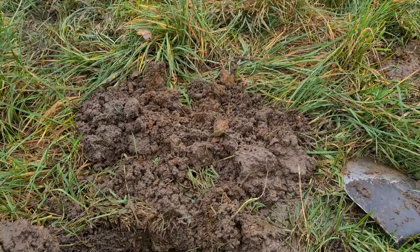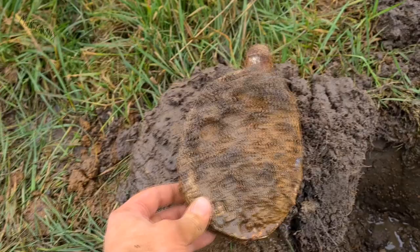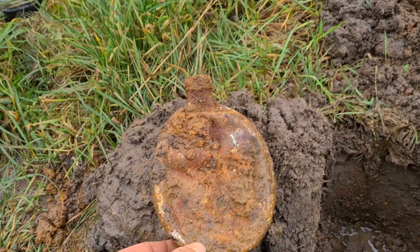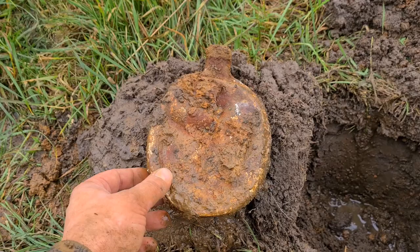But look at this, my first one, and it's flattened like a pancake. But that is a German field bottle, and I've never found a regular German field bottle before. So yeah, that's absolutely amazing. It's in terrible condition and it's flattened like a pancake, but that is amazing. I am in love. Wow, that is a gorgeous find.